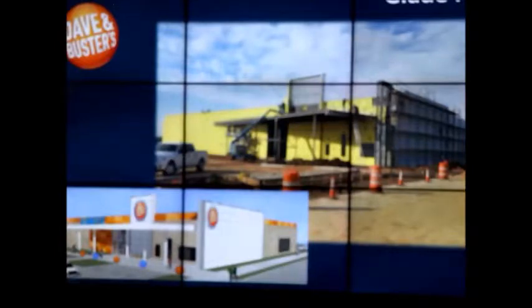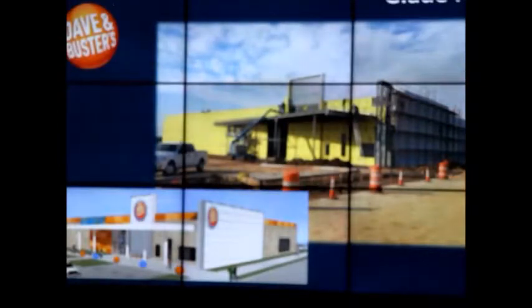Which brings us to Glade Parks. Currently, if you were to go out there today, they are almost finished with the framing and the exterior portion of the building before they'll begin to apply the masonry exterior. They are scheduled to open, I believe, April the 27th or 29th. The target date's the end of April.